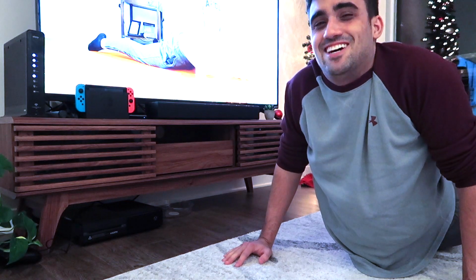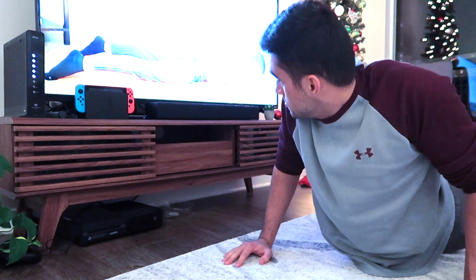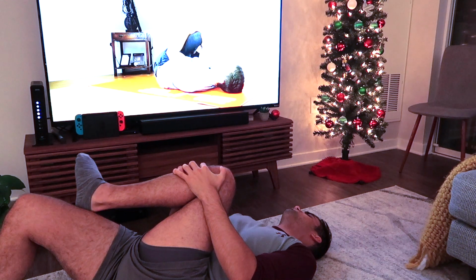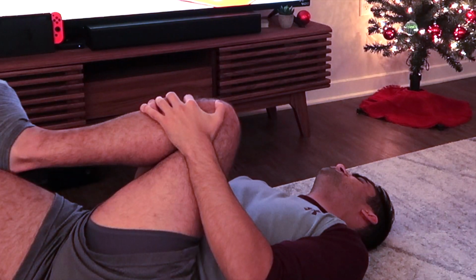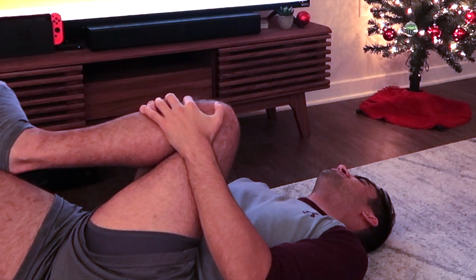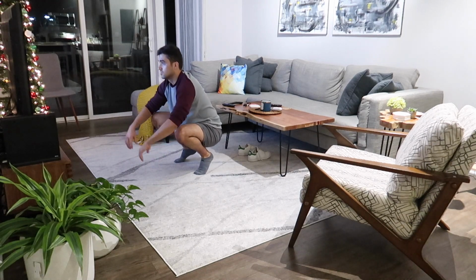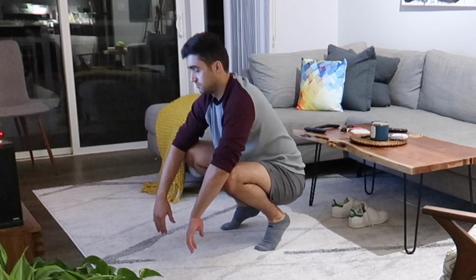So this next exercise was simply a push-up without actually lifting your feet up off the ground. Clearly this was very painful for me, as you can see in my face. This was the next exercise, and essentially you would lift your leg up onto your knee and you would pull your knee to your opposite shoulder.